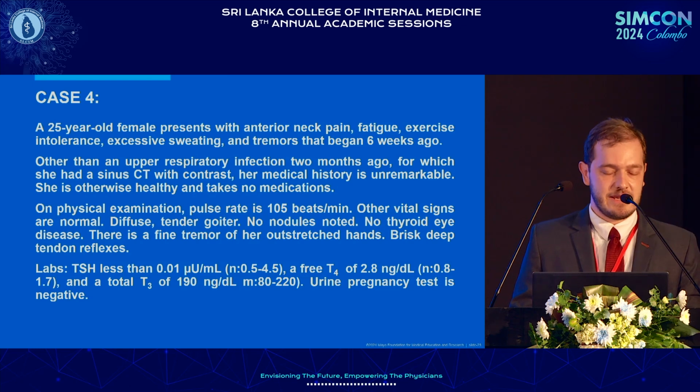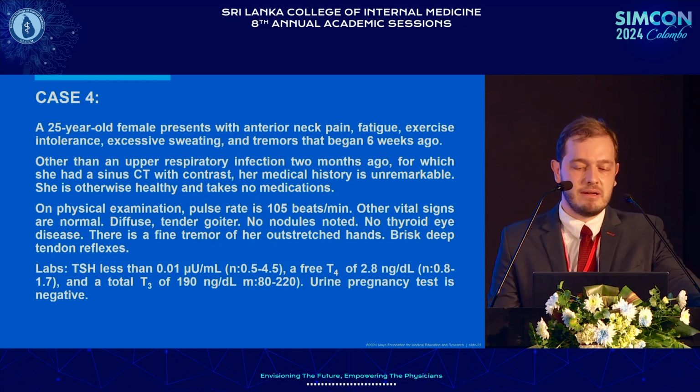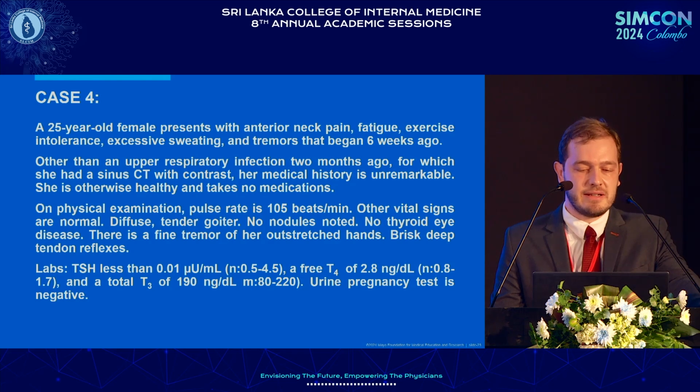And this is the last case. It's a 25-year-old female that has anterior neck pain, fatigue, exercise intolerance, excessive sweating, and tremors that began 6 weeks ago. Other than an upper respiratory infection 2 months ago, for which she had a sinus CT with contrast, her medical history is unremarkable. She is otherwise healthy and takes no medications.